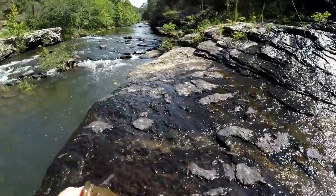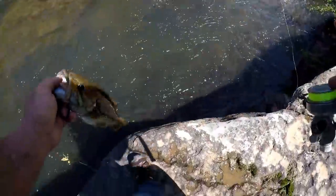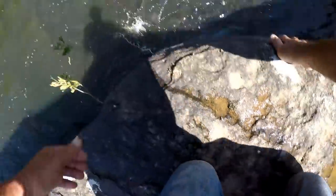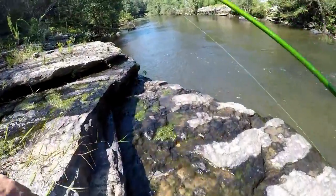Old bronze back. Fee. Elmer, you're missing it. Yeah, we ain't but about 4 or 5 foot right here. He's in good shape. He's tired, but he's in good shape. That was a lot of fun.